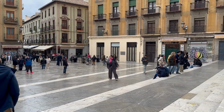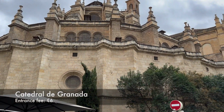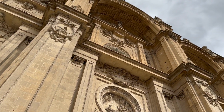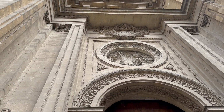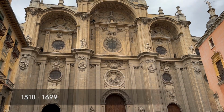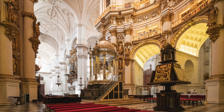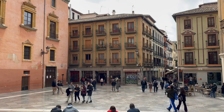Next, we visit the Granada Cathedral, a masterpiece of Spanish Renaissance architecture. Construction began in the Gothic style, but later architects shifted to a Renaissance approach. This fascinating mix is evident in the building's design. Due to changes in styles and architects, the cathedral took a whopping 181 years to complete. Construction began in 1518 and wasn't finished until 1699. The cathedral holds the distinction of being the first Renaissance church built in Spain. This makes it a significant landmark in Spanish architectural history.